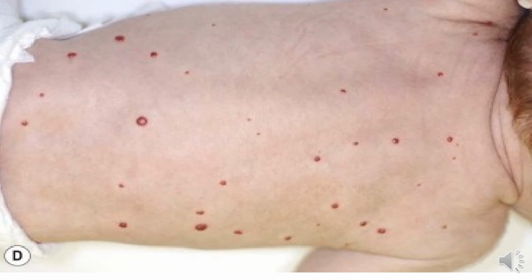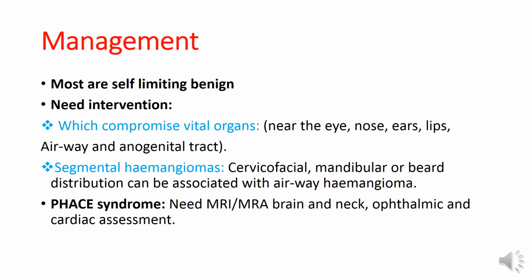So these are the things you should know about the hemangioma. At last, there is the management. What is the management of hemangiomas? Most are self-limiting benign lesions. They will disappear by themselves, sometimes at the age of 1 year, sometimes 3, and also maximum age 8 to 9 years, which is very rare.